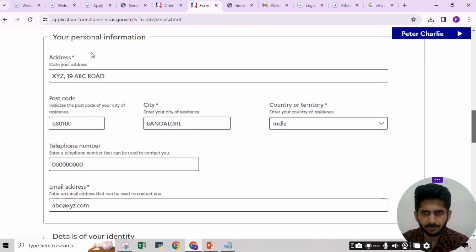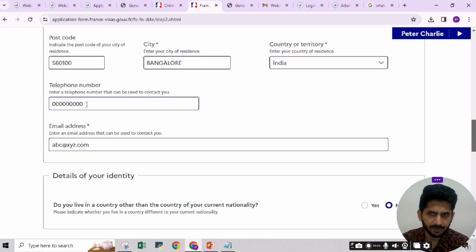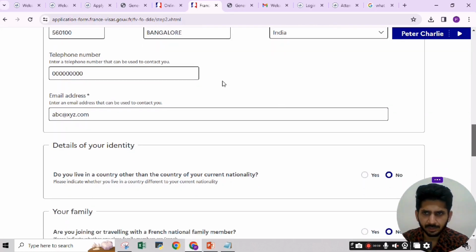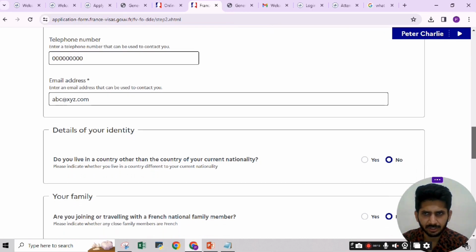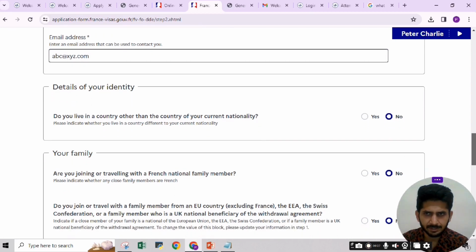Now moving to your personal information, where you need to provide your address according to your passport, and postcode like pin code, city, and the current territory or current country. Then fill in your telephone number, because on this particular telephone number all the information will be communicated, so just be cautious that you are filling in the right information. Then you need to provide your email address where all the communication will be sent.